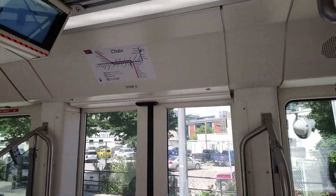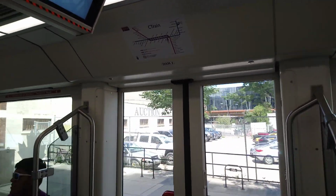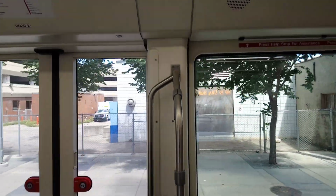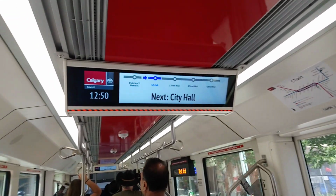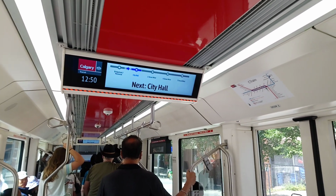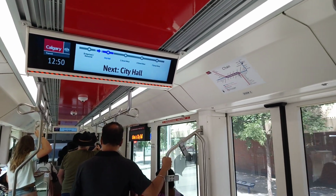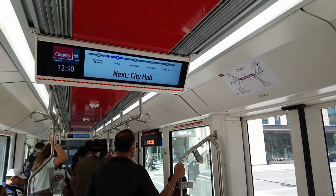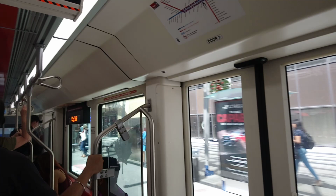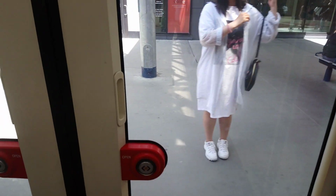Well, since we are arriving, doors normally open on the right. This is a westbound train. Destination 69th Street.